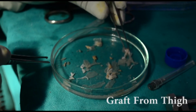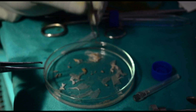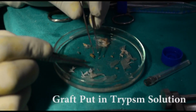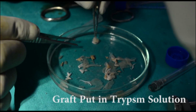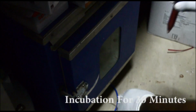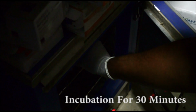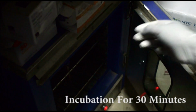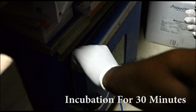Now let's see the whole procedure. This is a patient lying down. The graft is taken. Now we put this graft in a special solution in this bottle, in these test tubes. This solution is trypsin. So we put it in trypsin and this is being incubated for about 30 minutes in a laboratory. So we are putting this in an incubator now. This we leave for 30 minutes.